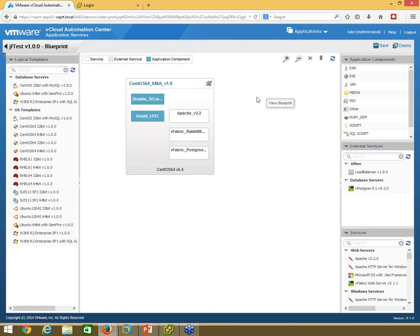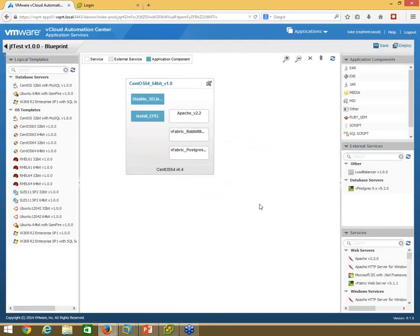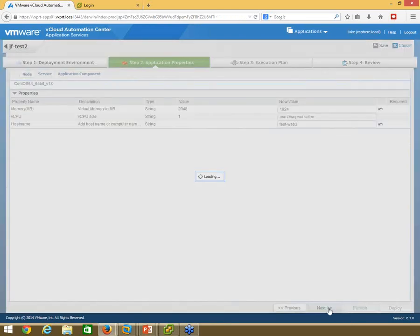All right, so here we are. This blueprint worked. I'm going to click on deploy. And I can give my deployment profile a name. When I do that, I select my business group. As luck would have it, I'm going to pick the one that worked for me last time. So this already has some things defined in this deployment profile. I'll map my deployment environment. So this is my logical template, which is mapped to my CentOS template in vCloud Automation Center.